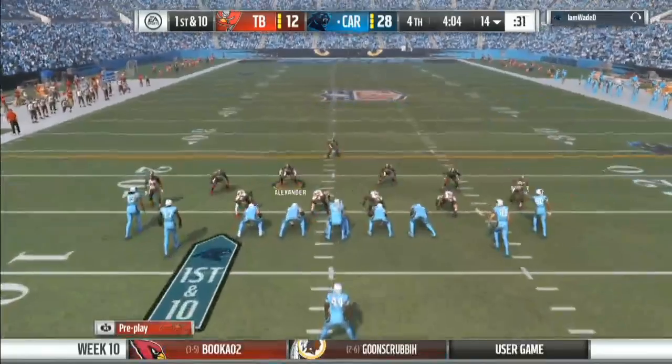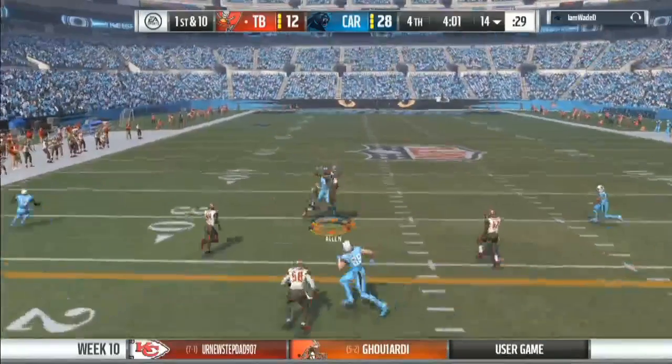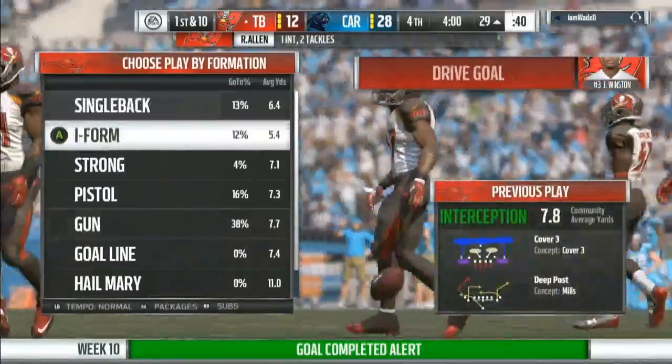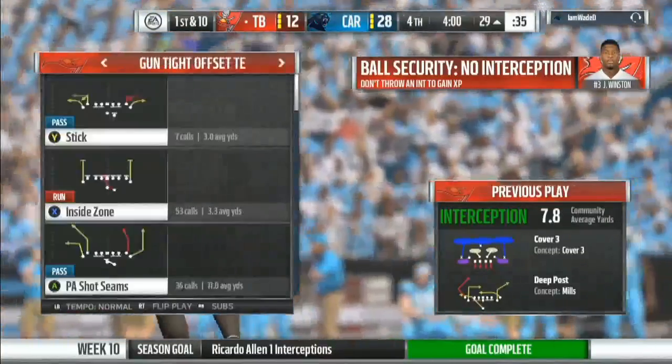What's the key to this drive? I think it's leverage. The big guys up front. You know, the motivational speech on the side. And intercepted. Maybe the turning point they need. Ricardo Allen with a pick. And they will take over at the 29-yard line.